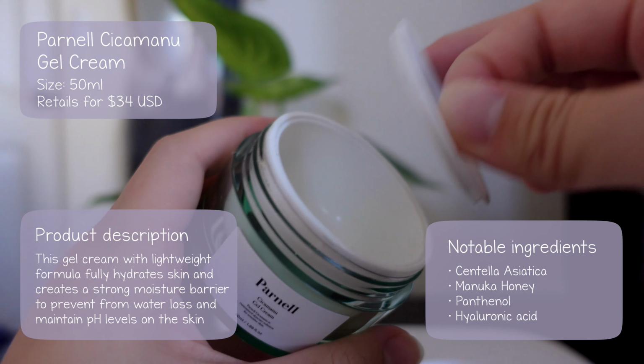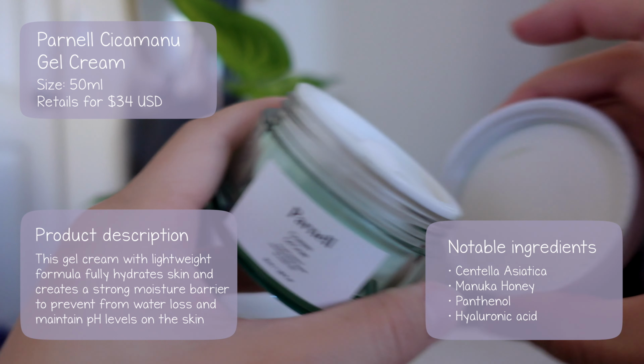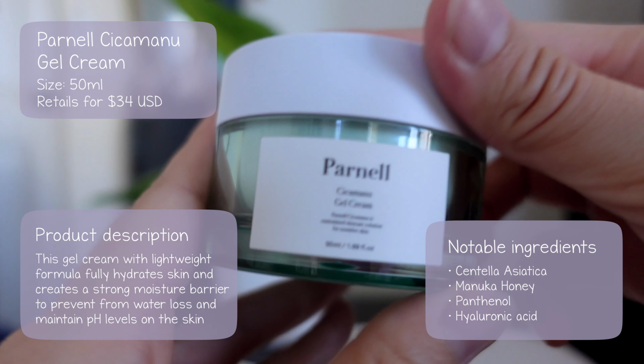It's a lightweight gel cream that fully hydrates the skin and creates a strong barrier to retain moisture and maintain pH levels on the skin. I actually quite enjoyed this. It had a tackier, stickier consistency, but it was a little bit denser than other gel creams, so when I applied it, it didn't melt into my skin and turn into water.